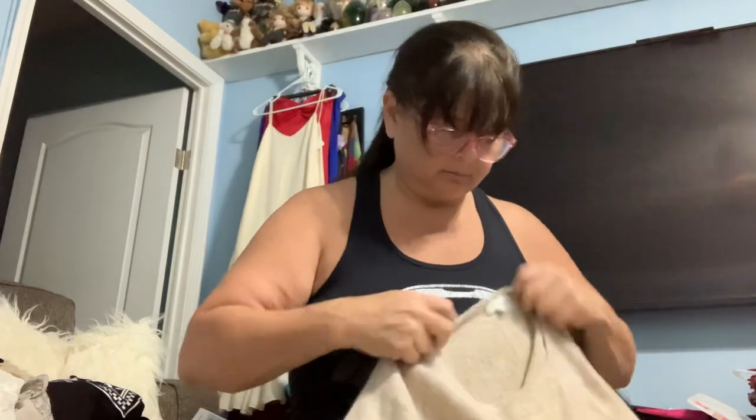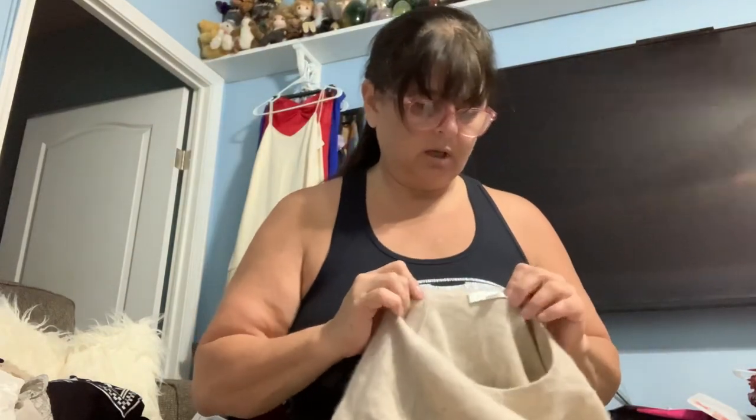Cashmere. This is Garnet Hill. It's an extra small cashmere little pullover. Super, super cute.